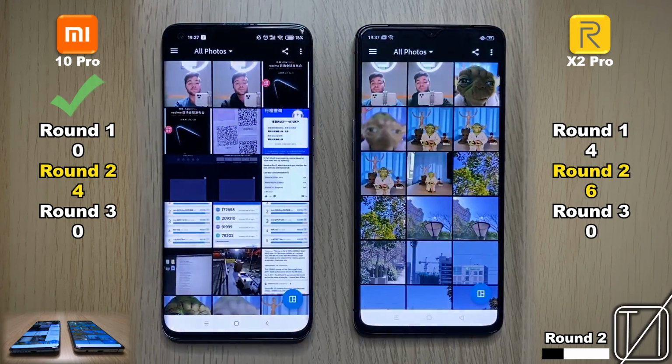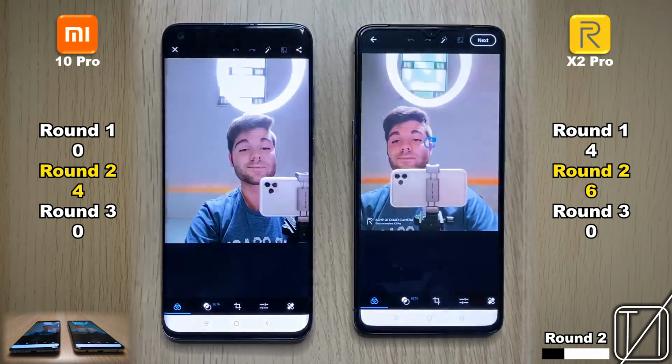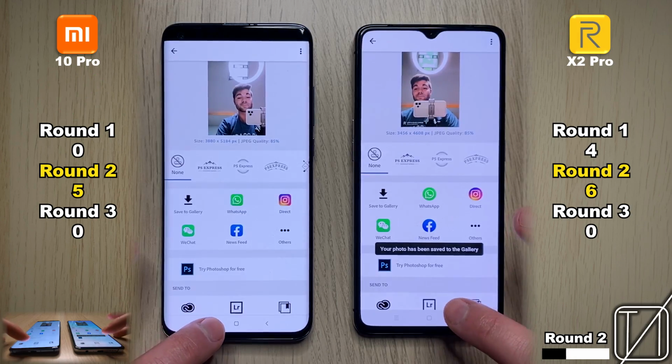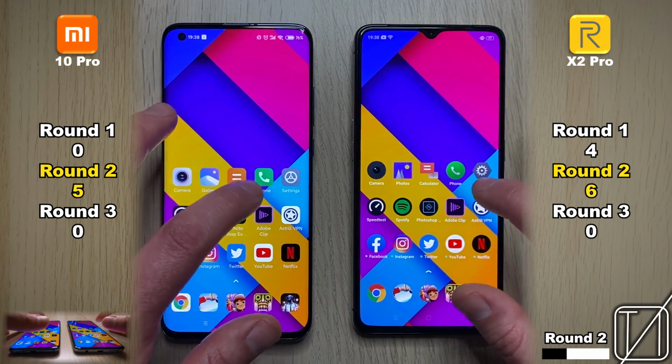Going into Adobe Photoshop Express, the Mi 10 Pro snatches it again, and that was a tie over there, so no allocated points. As soon as we save an image to the gallery, the Mi 10 Pro is slightly quicker in saving the image. Now we're going to go into Adobe Premiere Clip over here.